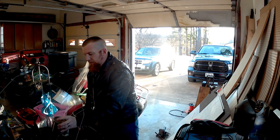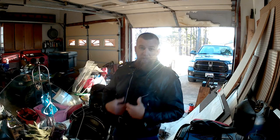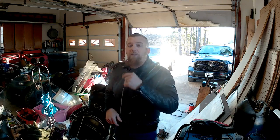And the nice thing about a modular helmet, I do have my coffee in the cup holder, so if I start getting a little chilly on the inside, I can flip the visor up a little bit, take a couple sips of coffee, and warm myself back up.